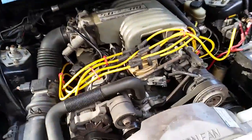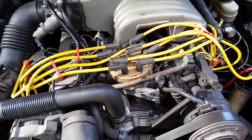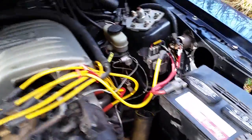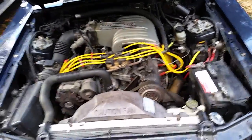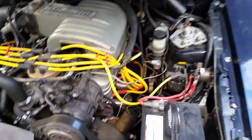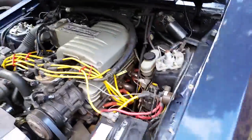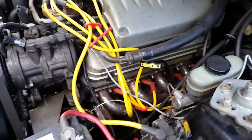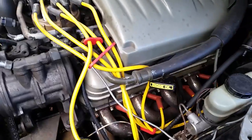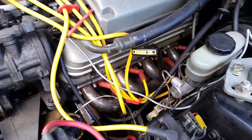Excel wires and distributor cap. The coil itself, I'm not sure if that's a stock one or not. Smog pump was removed. Has BBK headers into, what's it called, MagnaFlow exhaust, MagnaFlow mufflers and downpipes. No catalytic converters on it, so it sounds real nice, runs real well.